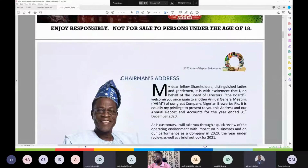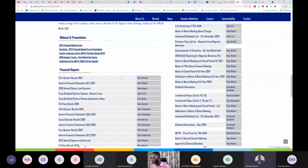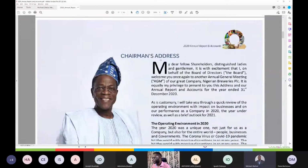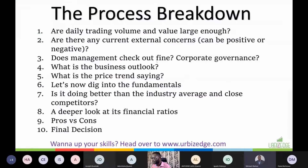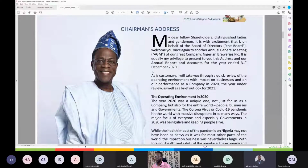Okay, great. So what I did that maybe you didn't notice is on the website, I downloaded the financial statement. You'll find it always in the investor relations site. I opened it, and you will see the chairman's address and all. That one will become useful here, business outlook. From this chairman's address, they will tell you about what the environment, their challenges, their current plans, and their struggles are.